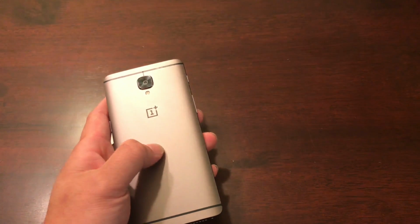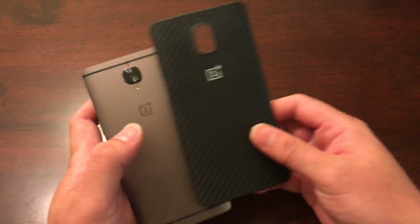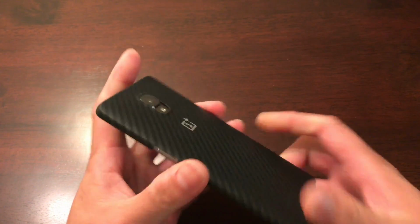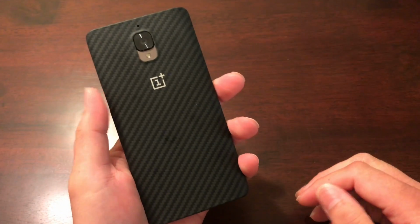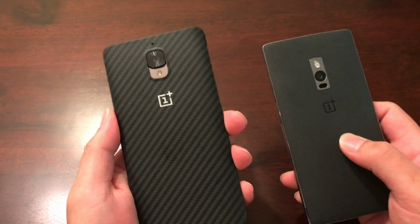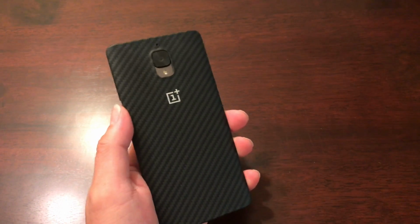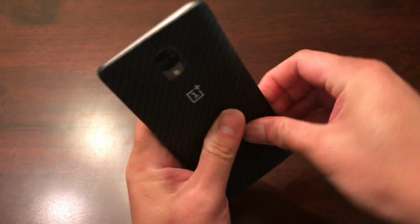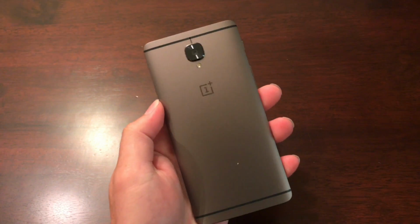They do sell these style shells. If you put this on the back, it does a couple of different things. It changes up the look of your phone without adding a lot of bulk, and gets rid of that camera protrusion. This is the carbon fiber, but it also comes in a sandstone type of texture. So if you like that sandstone, that's one way to get it back on the OnePlus 3T. But me personally, if I can get it off, I really like this all-metal unibody build on the OnePlus 3T.